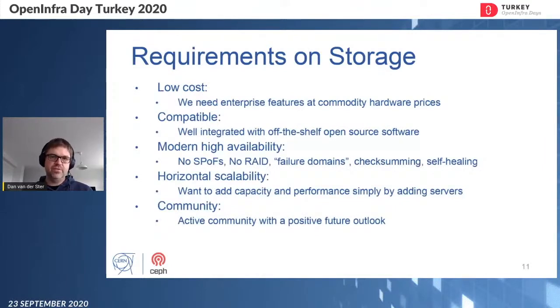What do we need for storage? We need something low cost, so we want enterprise features at commodity hardware prices. We need something compatible, so it should be well integrated with off-the-shelf open source software. We want modern high availability, so there should be no single points of failure. There should be no RAID. There should be failure domains, so we should be able to replicate things across different areas that might fail in the data centers. We want checksumming everywhere, and we want self-healing.